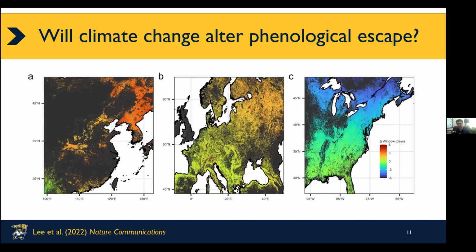We can also even take this information and blow it up to international or global scale studies, like this study from 2 or 3 years ago, where we were looking at how phenological escape might change across Asia, Europe, and North America. And similar to what Rob noted earlier with how the Northeast will be particularly and has been particularly affected by climate change, we see that here too, where these dark blue colors represent areas where wildflowers are expected to experience the sharpest declines in access to light too. So not only is phenology changing the most rapidly, but it's also affecting some of these biotic interactions really strongly up there as well.